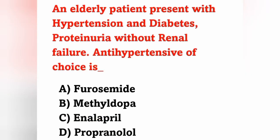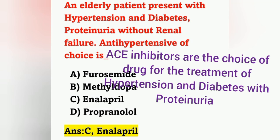The next question, an elderly patient presents with hypertension and diabetes, proteinuria without renal failure. Antihypertensive of choice is: option A furosemide, option B methyldopa, option C enalapril, option D propranolol. Our question, an old age patient with hypertension and diabetes, proteinuria without renal failure. So here, what is the antihypertensive drug we can give?